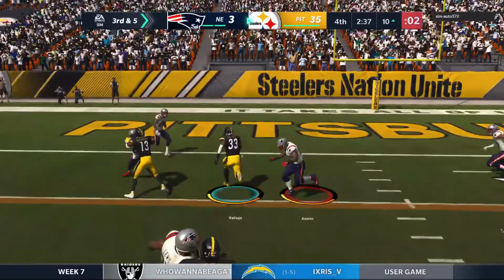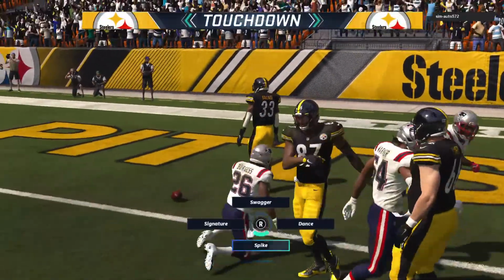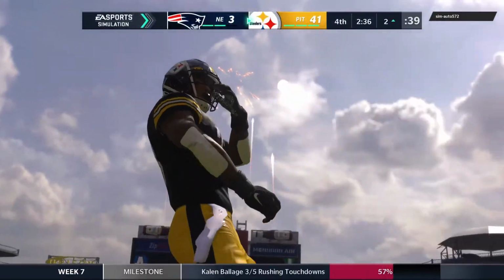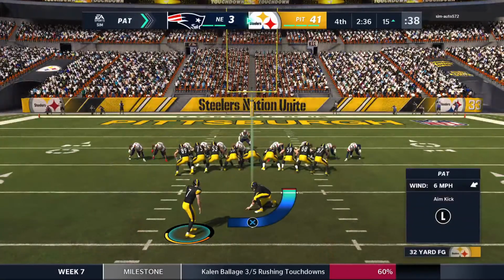Now the former fourth-round pick, it's Kalen Balaj, and he will get into the end zone. It's another touchdown. This thing is ugly. Well, business as usual for them. Well on their way to another victory.